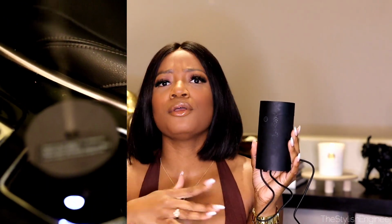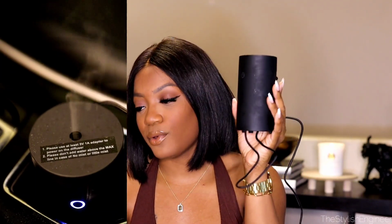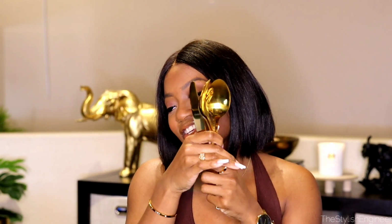It doesn't hold a whole lot of water, but you don't need it because you're not going to be using it as long as you would one in your home. When you're going on a quick trip, to the grocery store, or commuting to work, it's going to last. And this fills up the entire car as well. It's a very powerful diffuser. This is plastic and I really, really love it. This to me was a really good investment, and I believe this was also pretty affordable. Most of the stuff I'm showing you all was affordable because I'm not breaking my bank and putting all my money into Amazon.